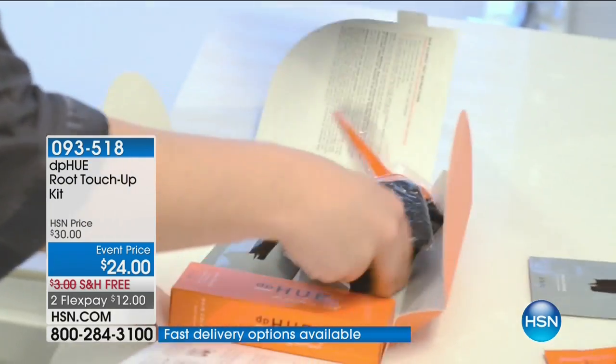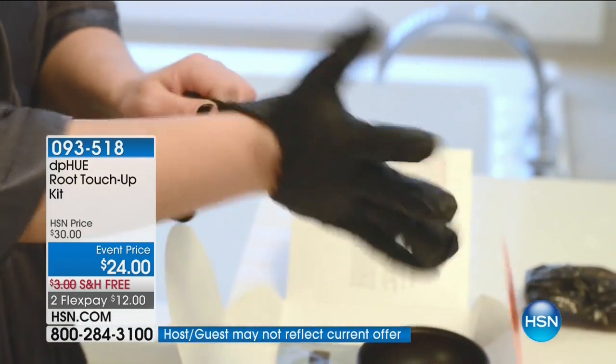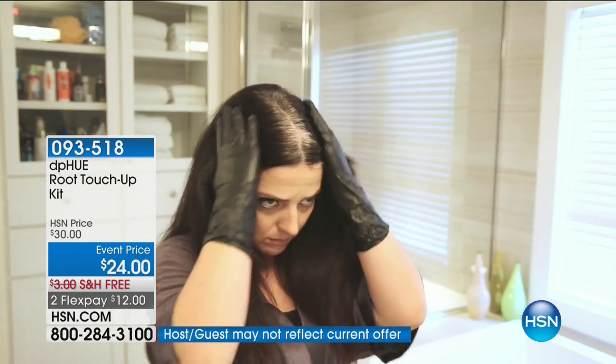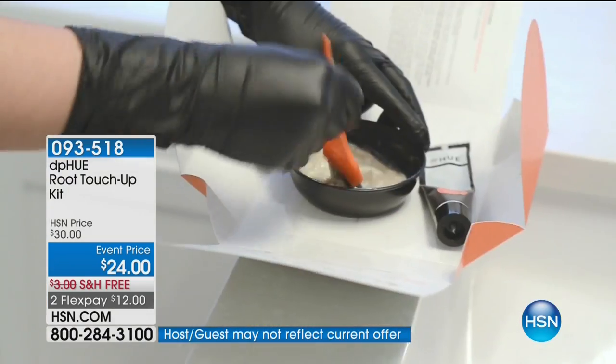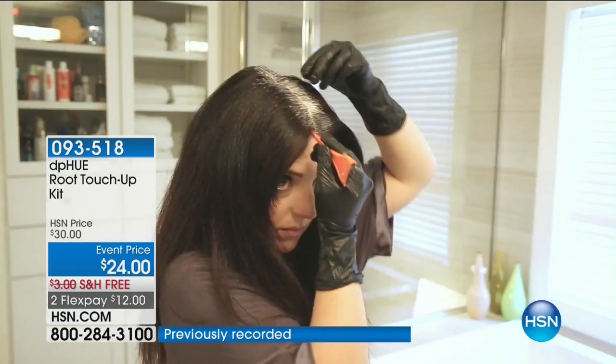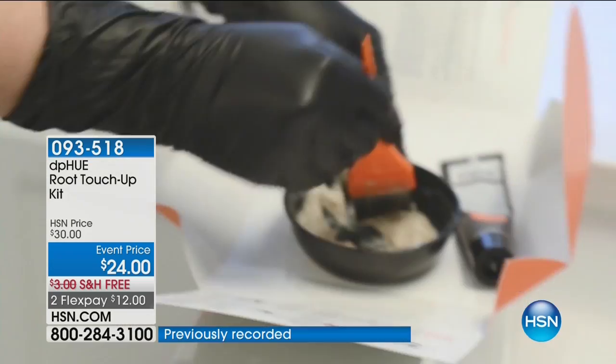And again, you get two kits. So it's step by step, easy for you to use. Maybe we'll show you real quick here how you mix it together. Application is simple, it's easy. We've got about a minute or so to sell out, and that's it. It's $12 per application. You get two full applications in this kit.